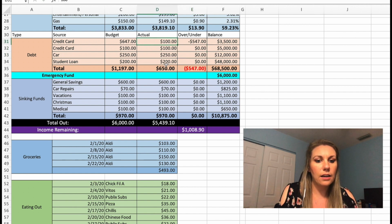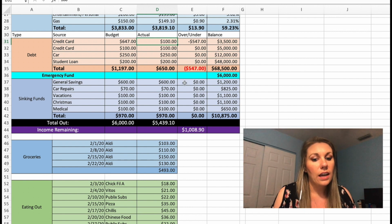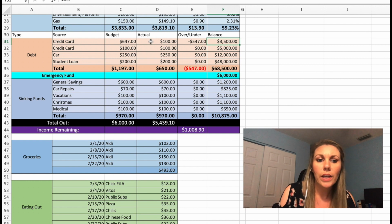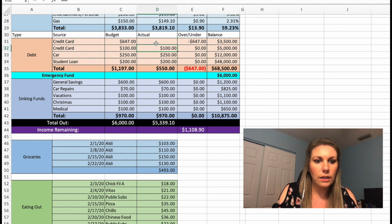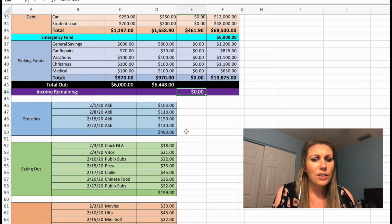And then here we have the extra money. So this one, we're actually going to be putting $1,008.90. So if we kept this up for a couple months, 3 or 4 months, this debt would be knocked out, and then we could put that $1,000 towards this credit card, and that's going to be knocked out soon, and then put that amount towards the car, and then when that's knocked out, then the student loan, and then when that's knocked out, then we're debt free. So that is what we are doing with that. So $1,108.90. So now we have income remaining of $0 because we want this to equal 0 at the end of the day. So I hope that makes sense.